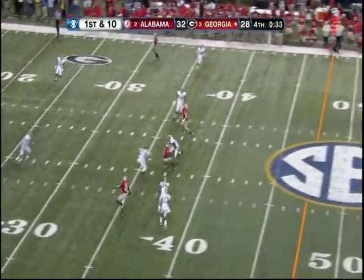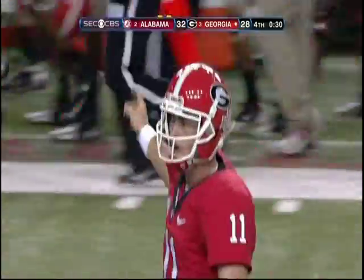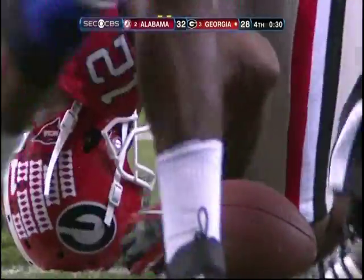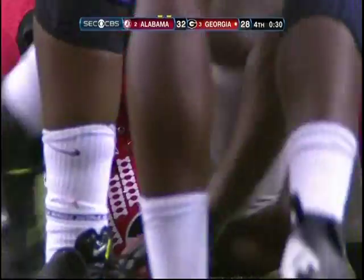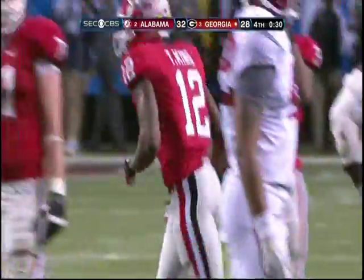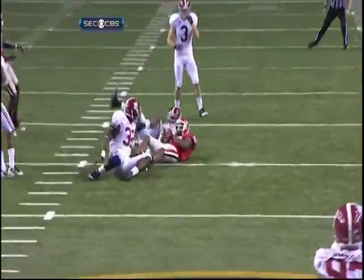Murray deep. King. Big throw right there. At the 35-yard line. Georgia's still alive now. That was a big-time throw right there. King is hurt. And King knew he was going to get hurt. He took that catch, stayed with it. He knew he was going to get pasted on the play with C.J. Mosley.